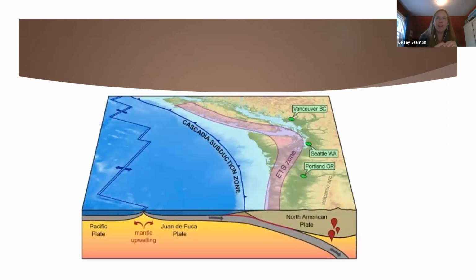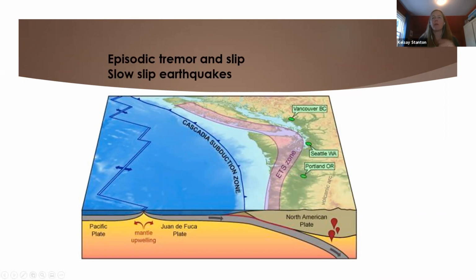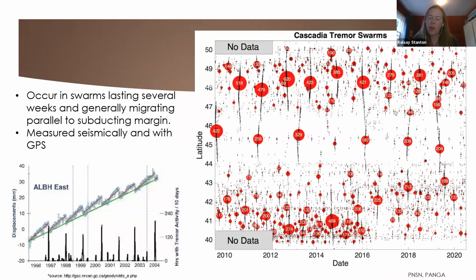Okay, so finally, we're going to talk about this zone right here, the episodic tremor and slip zone. It's also called slow slip earthquakes. And these are events that we have only known about for the past 2 decades or so. And so these are small tremors. They're called non-volcanic tremors. So it's a little bit of shaking or movement and it's not associated with volcanoes, although we also see tremors with volcanoes. These are all non-volcanic.